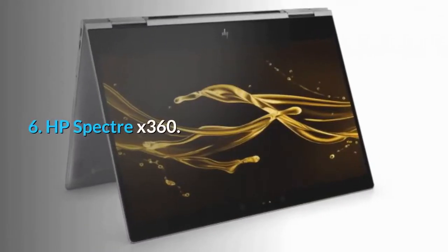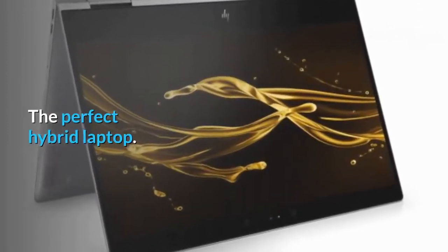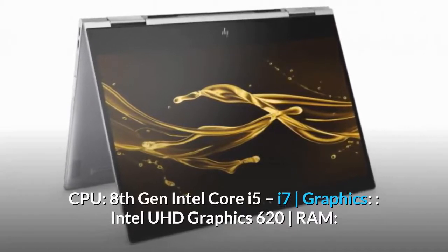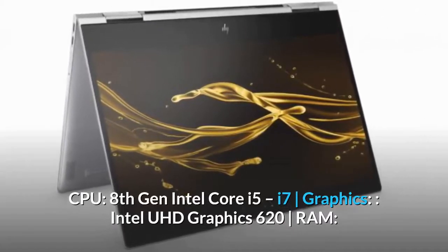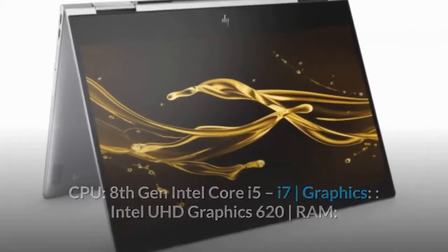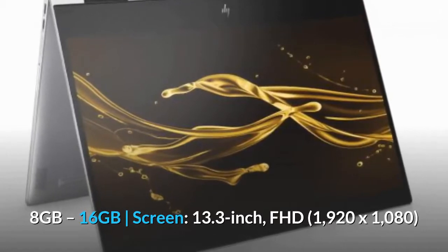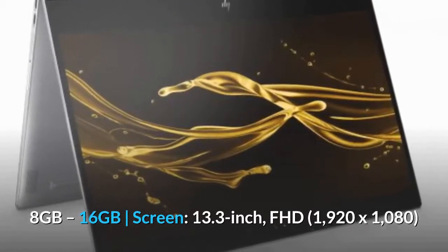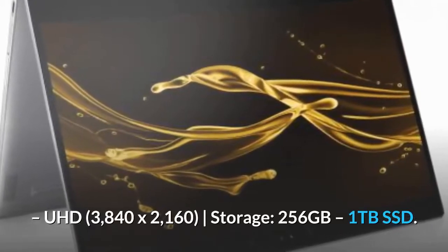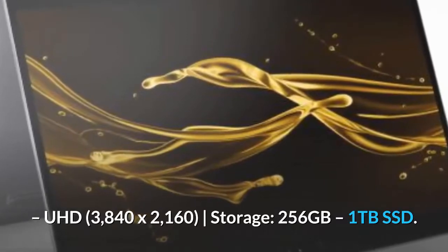6. HP Spectre x360. The perfect hybrid laptop. CPU, 8th Gen Intel Core i5, i7, graphics, Intel UHD Graphics 620, RAM, 8GB to 16GB, screen, 13.3-inch, FHD, 1920 by 1080, UHD, 3840 by 2160, storage, 256GB to 1TB SSD.